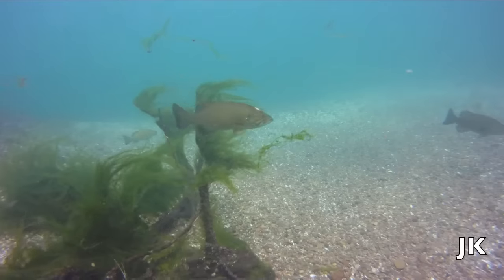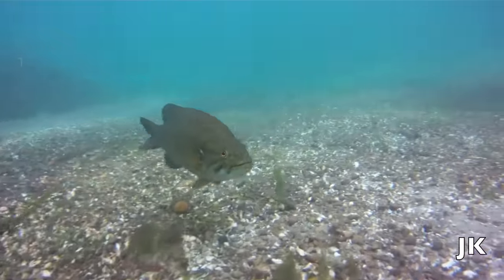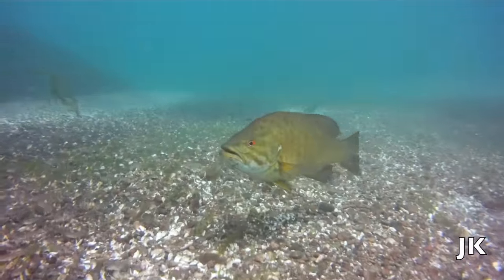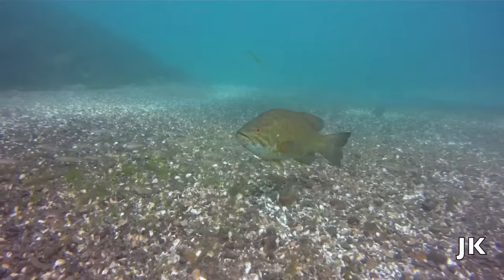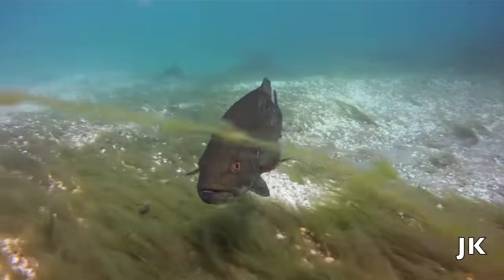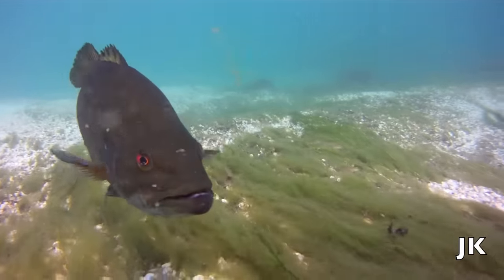So I don't particularly know why. I just report what I see here. And there are clearly not as many as there were a few years back. They sure have enough to eat, as you can see the gobies all over the bottom there. But not seeing quite as many.